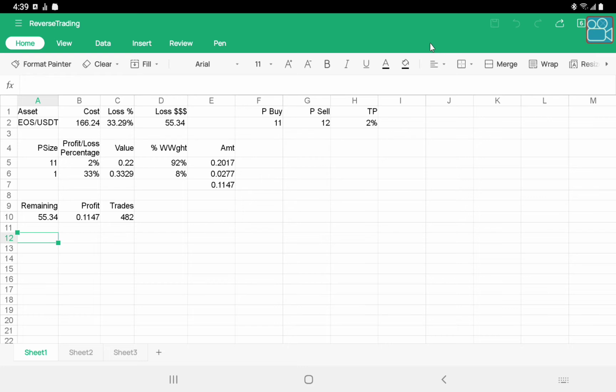That is what today's video is going to discuss. Using reverse trading to literally trade out of a negative position. It's a technique that, with practice, will give you one more tool in your tool chest to keep you one step above the market.